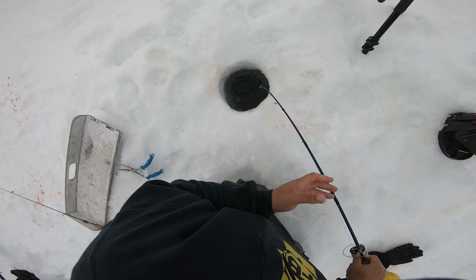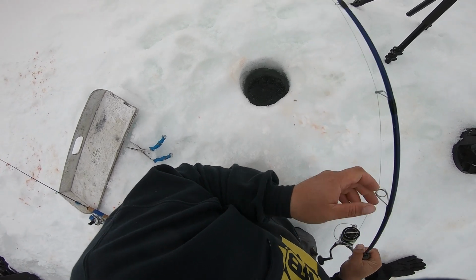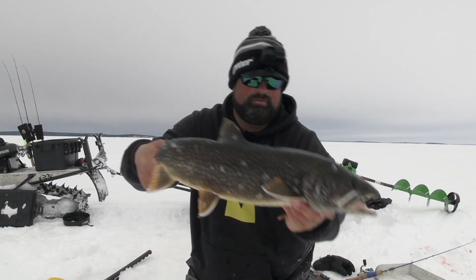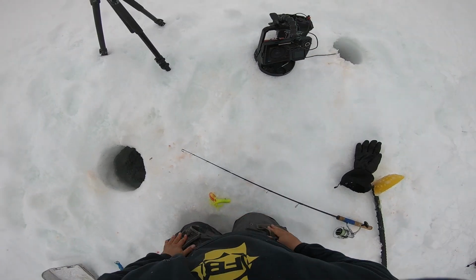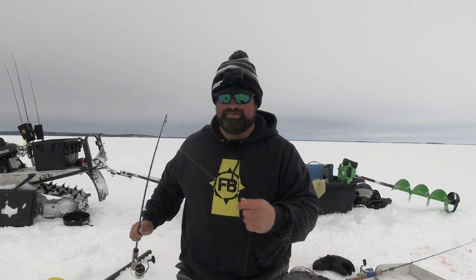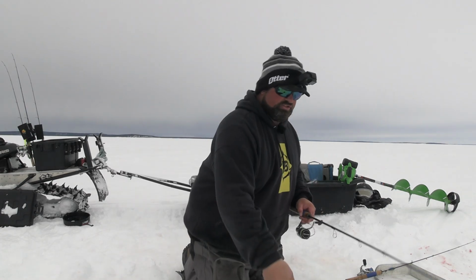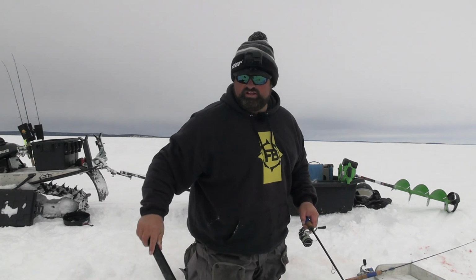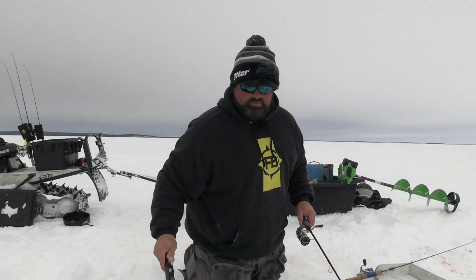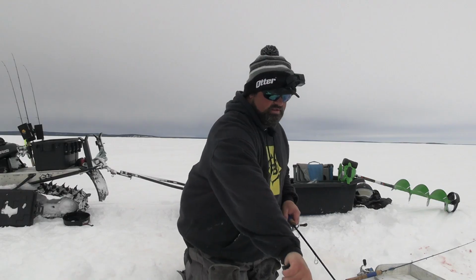Wow, he's coming up backwards here. No, now he's coming up the right way. Not big, but that's okay. We'll get him back quick. He's bleeding a little bit too. Fish four. Nothing to call home about, but four fish in 14 minutes. Unbelievable. I'll go on stretches today for sure where I'll go like two to three hours without even marking a fish. I guarantee it. But when it's on, it's on.